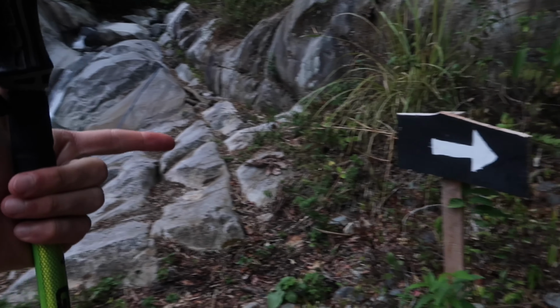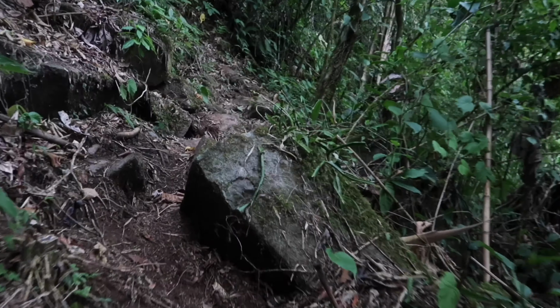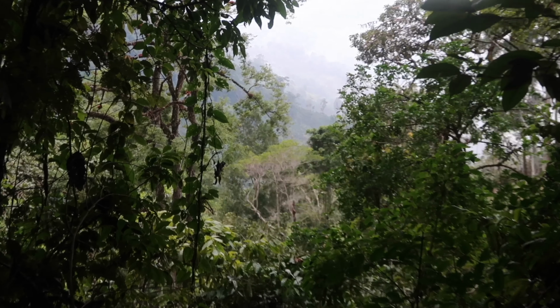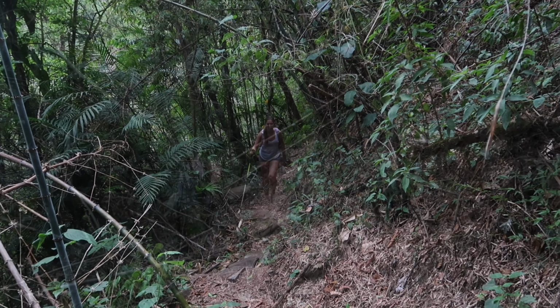So it was about 2:30 in the afternoon when we started going on this trail that was located just by the cascades. The woman that we paid money to said it should take about 2 hours from her house to that waterfall that should be 90 meters high. I guess from here it should take about an hour and a half, so we should be there by 4 o'clock in the afternoon.